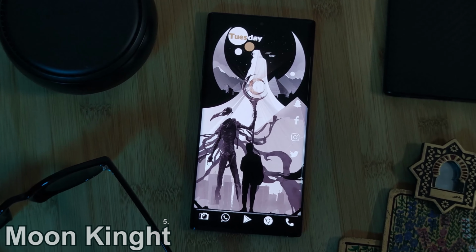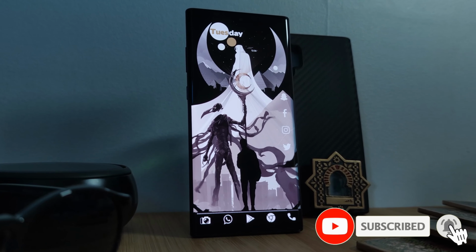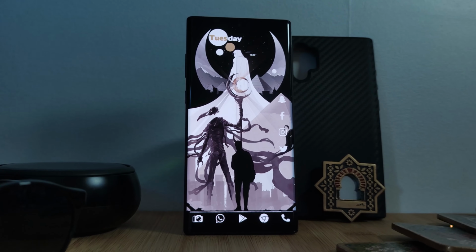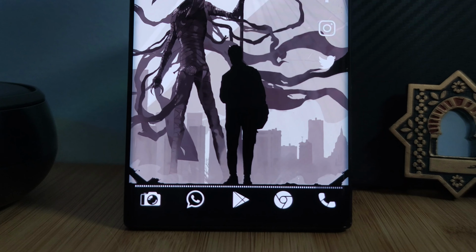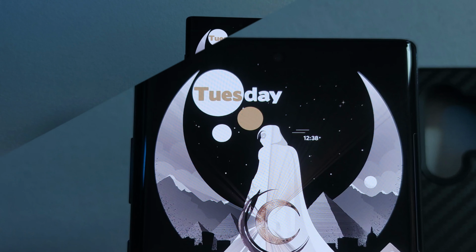Now with this one, I loved how seamless all of the widgets and home screen icons were, with their color palette allowing them to blend straight into the backdrop. So if you haven't noticed them already, the widgets here is this trail-like battery indicator, and right at the top of our screens, this planetary date indicator.